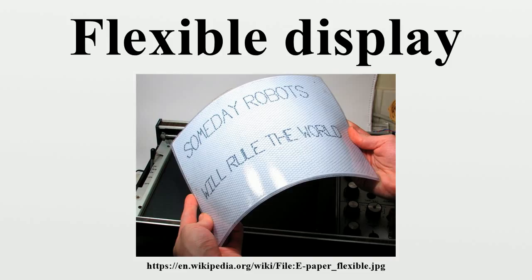Research and development into flexible e-paper-based displays largely began in the late 2000s with the main intention of implementing this technology in mobile devices. However, this technology has recently made an appearance, to a moderate extent, in consumer television displays as well.